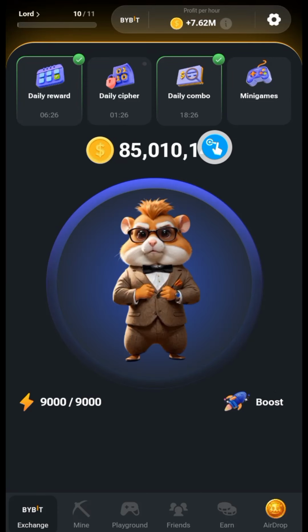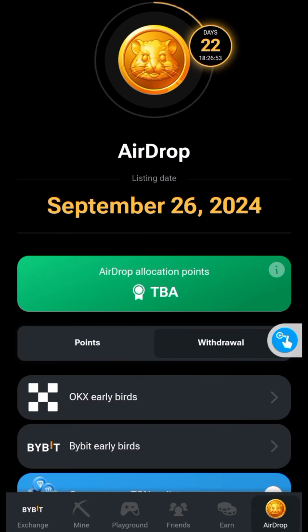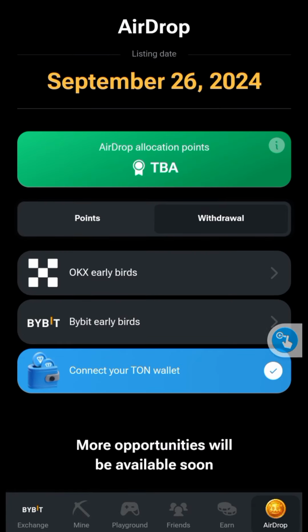There is an update on Hamster. If you go to the airdrop section, we now have a third withdrawal option. We've had this for quite some time now. They added this last week, OKX, okay? I didn't make a video about this.